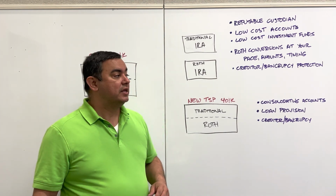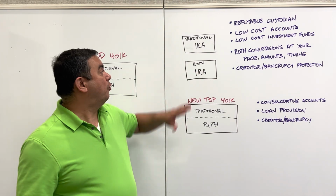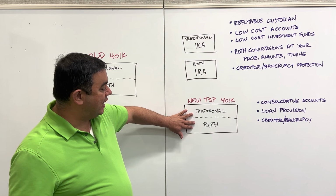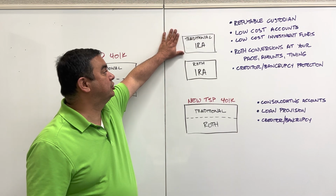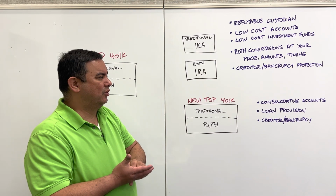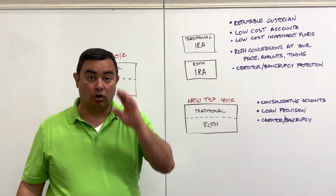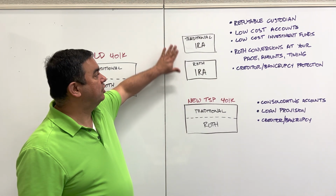Another option is to open what are called IRAs. These are accounts you open that are not connected to your employer. It's something you just do as a citizen. But whereas a 401k is one bucket with two sides, these are two individual buckets. We have a traditional IRA, where IRA stands for Individual Retirement Arrangement. Most of us just use the term Individual Retirement Account because that's what they really are. But we have a traditional IRA bucket. Now, I would always encourage you to also open a second account, which is a Roth IRA. And I'll tell you how those things work.